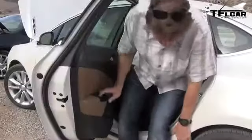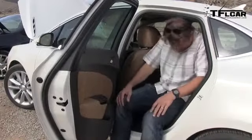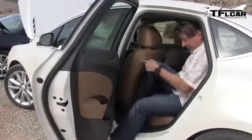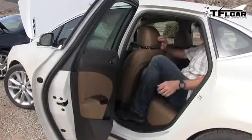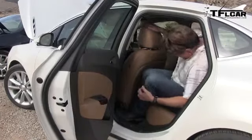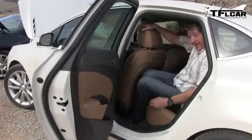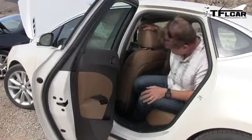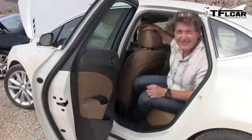All right, this may be the most luxurious of the bunch, but it certainly is also the smallest. I mean, this is where I drive. Good God, man. Nathan, this thing is almost impossible to get into back here. What the heck is up with that? Maybe it's because Europeans have really small legs. Yeah, or skinny legs.